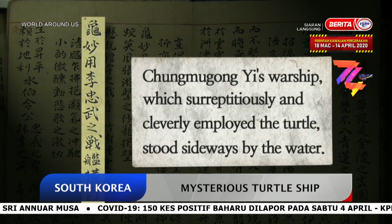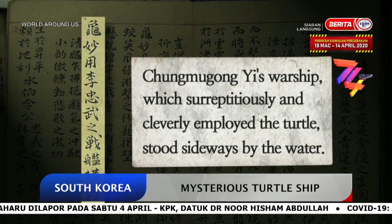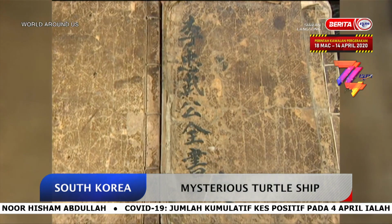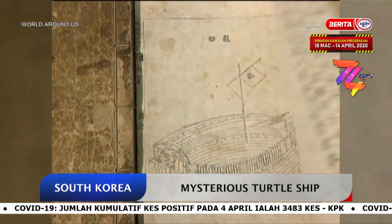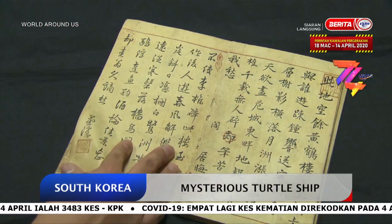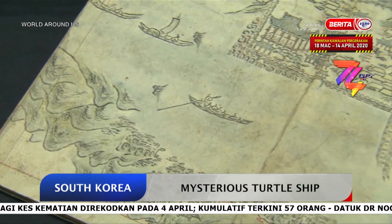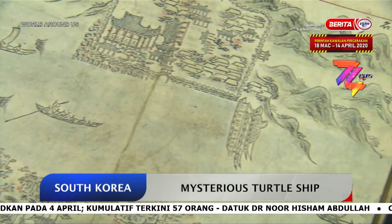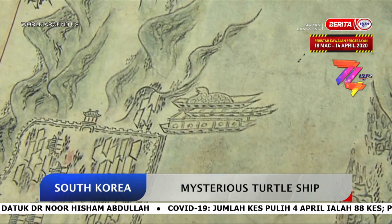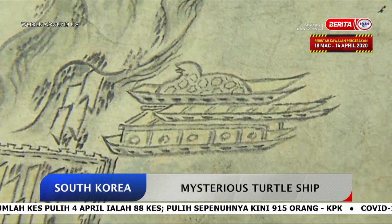Nation saying that Chungmugong Yi's warship that surreptitiously and cleverly employed the turtle stood sideways by the water. This indicates that Ha drew the picture upon seeing a real turtle ship. A picture of the vessel can be found in a collection of Admiral Yi Sun-shin's writings published in 1795. However, Ha's picture is the only man-made work of the time. The new finding is considered significant as it suggests the turtle ship was in operation until 1842.